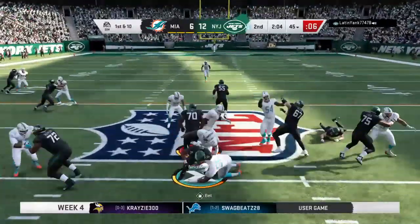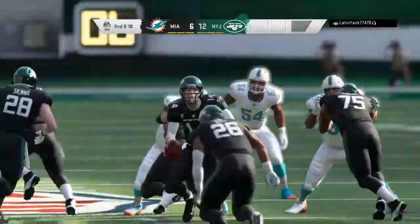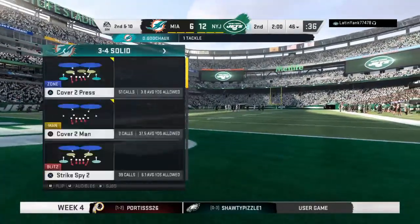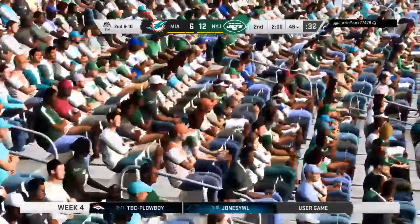Now a first down carry by Bell. And the big boys up front, they're going to stop him right at the line. No gain on the play as we have reached the 2-minute warning. And we've hit the 2-minute mark in this first half of action.